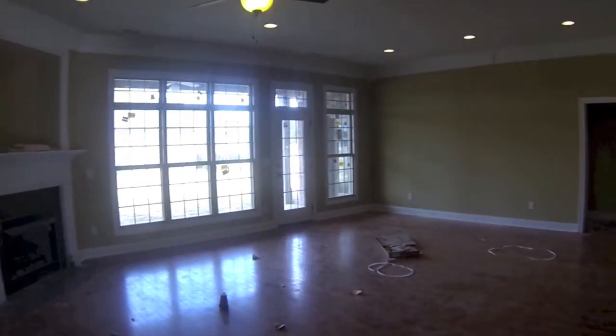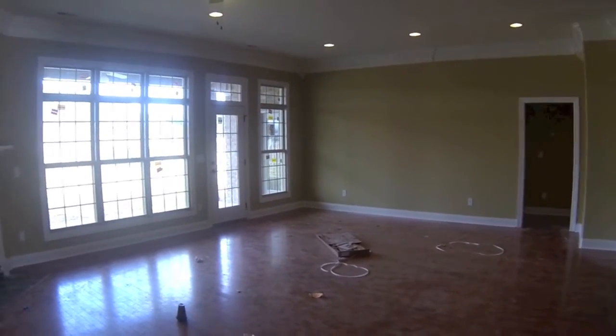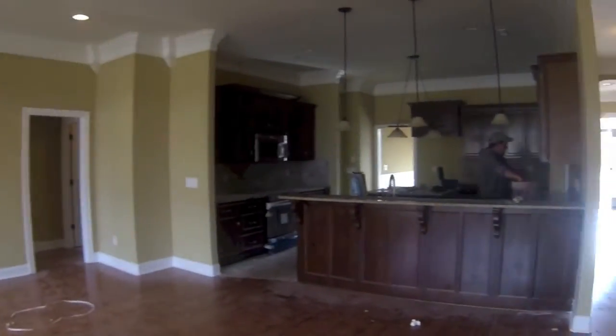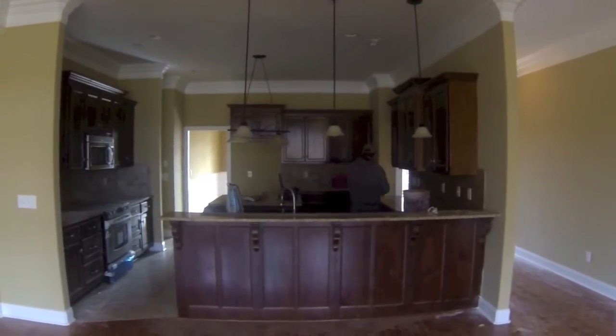Excuse the camera motion as I cough incessantly. Hardwood floors throughout the living space, tile in the wet areas. Everybody wave at the tile worker.